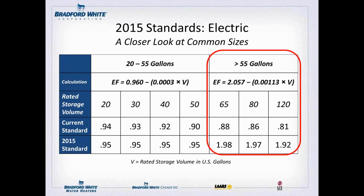The big change comes above 55 gallons. Notice an 80-gallon electric today with a 0.86 energy factor. After 2015, it'll have to be a 1.97. So what does that mean? That's essentially over 100% efficient. This basically means that the water heater is going to be stealing its energy from another energy source.